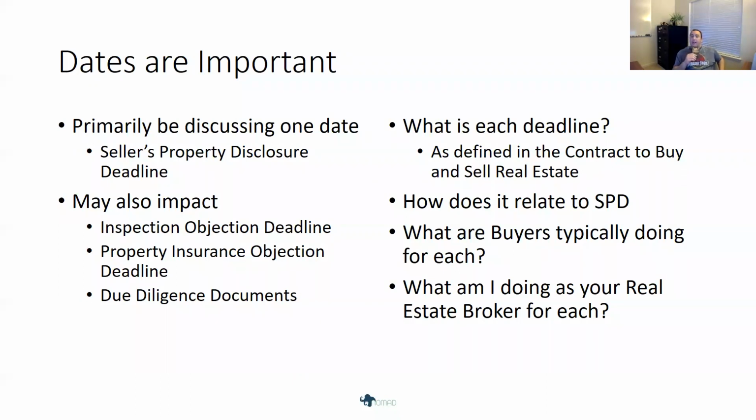So what is each deadline? It's as defined in the Colorado contract to buy and sell real estate. How does it relate to the SPD?